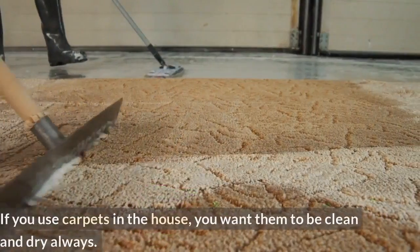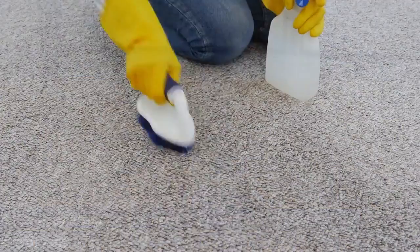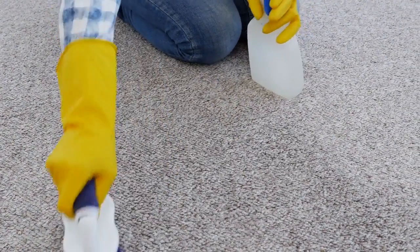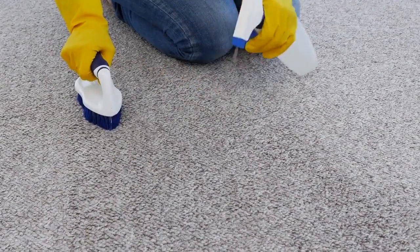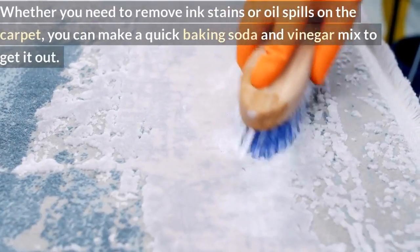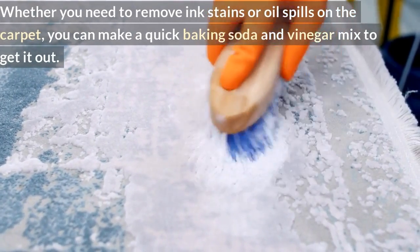6. Clean and deodorize carpets. If you use carpets in the house, you want them to be clean and dry always. And while you can expect the occasional carpet stains from tracking dirt and mud from outdoors and even food spills when you eat indoors, you can wipe them off with baking soda. Whether you need to remove ink stains or oil spills on the carpet, you can make a quick baking soda and vinegar mix to get it out.